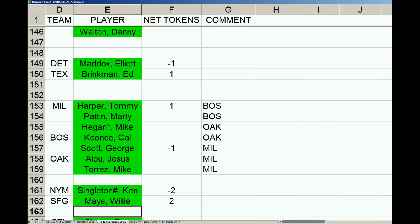Rusty Staub is on the Expos keeper list, and the Mets have no room for a keeper because they have Tom Seaver, Jerry Koosman, Cleon Jones, Jerry Grote, all keepers, so no room for Rusty Staub. They did the next best thing. They sent Singleton to the Giants, and they're going to wait a year before getting Rusty Staub. So the Mets will get Rusty Staub. It's going to take a year.